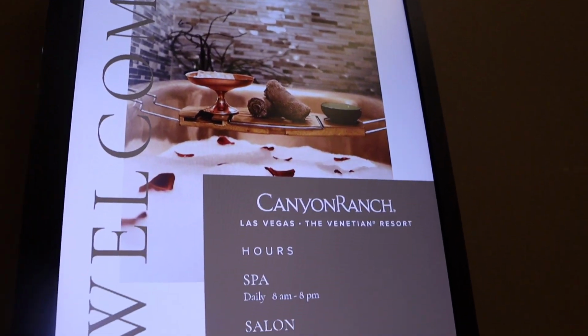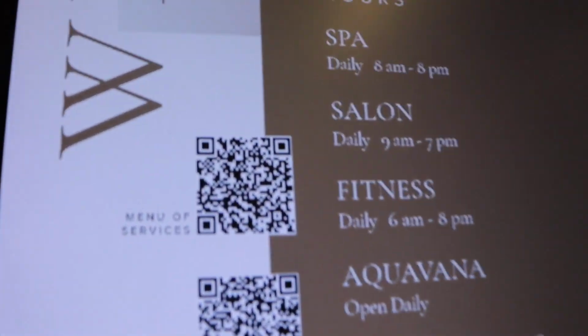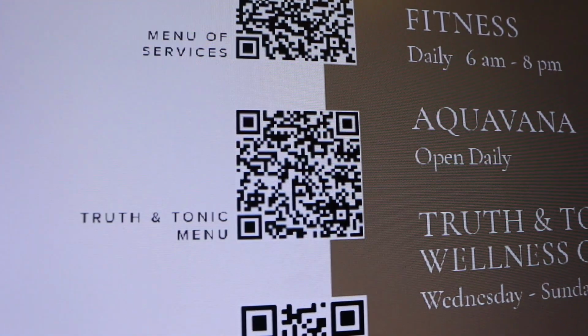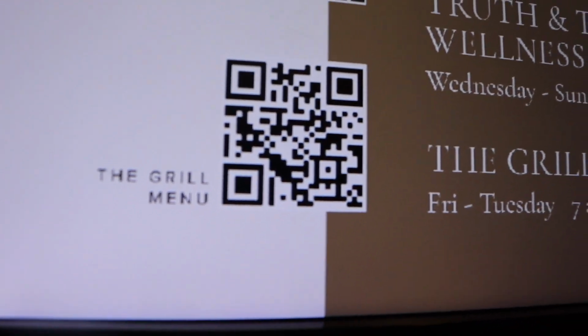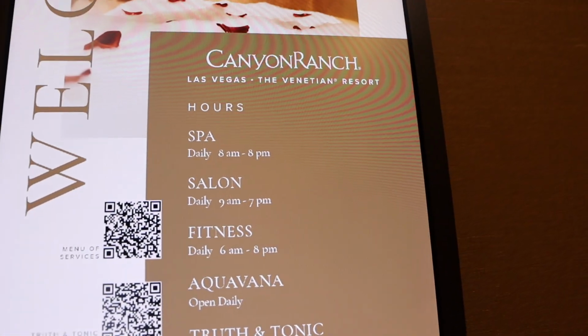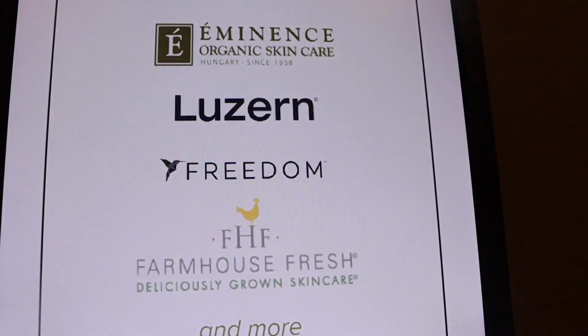Here's the menu for everything at Canyon Ranch. You can actually scan these QR codes. Here, I'll get a close up on it. Menu of services. Truth and tonic menu. And then the grill menu. You guys can pause at any time and check those out. These are the hours of operation of everything here. And now I'm going to make my way back to the other pool. Hopefully it's opened up. Let's see.